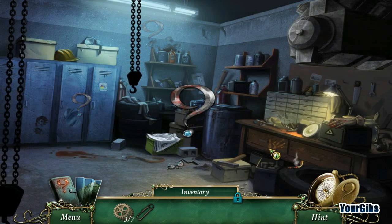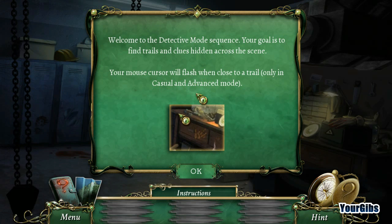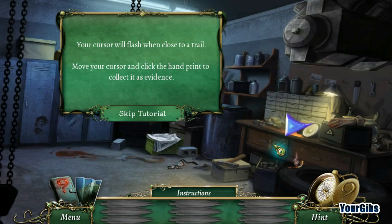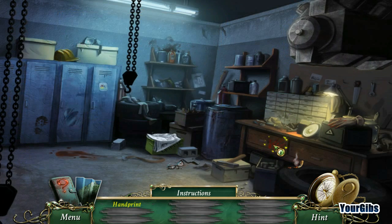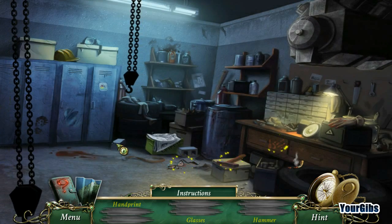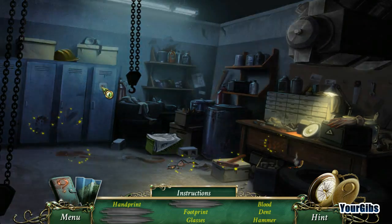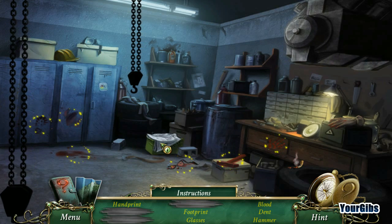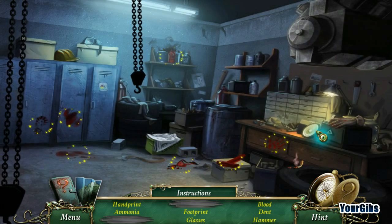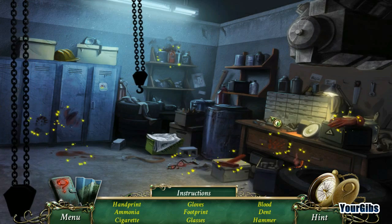This is your nine clues scene here. Alright, so we're in detective mode. Your goal is to find trails and clues hidden across the scene. Cool. Your cursor will flash when close to a trail. That we have to find. It's a reverse hidden object scene. It's so cool.